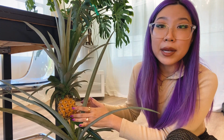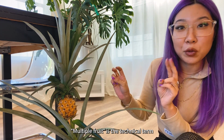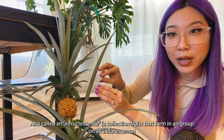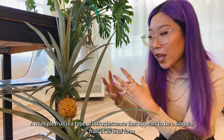And the fruit that they form is technically a multiple fruit. So it forms an inflorescence that gets covered with little berries that grow, and then they fuse together into this multiple fruit that's like this big single unit. So when you look at a pineapple and you see those individual sections, those started off as individual berries on the inflorescence that then became part of this conglomerate whole as it matured.